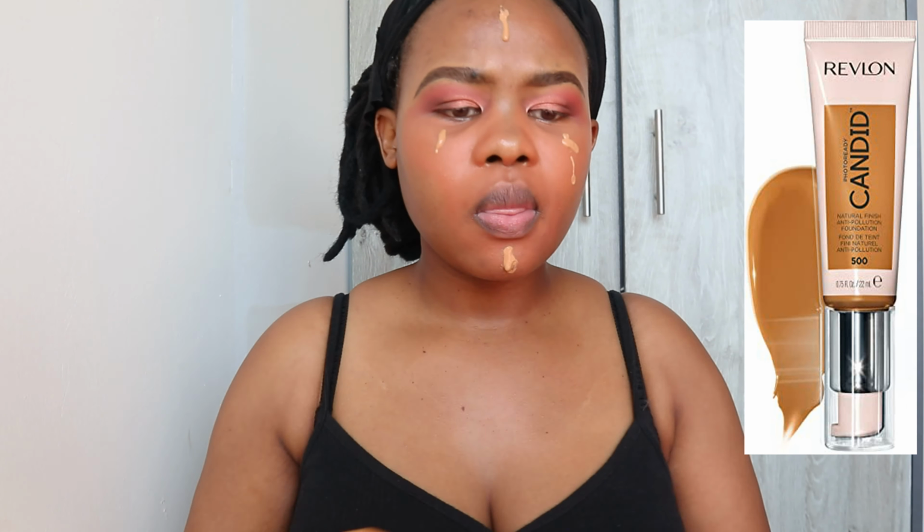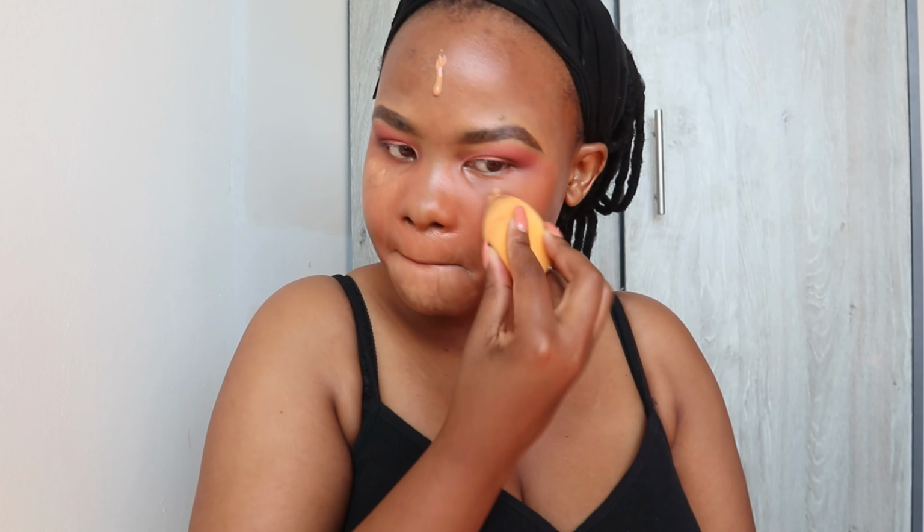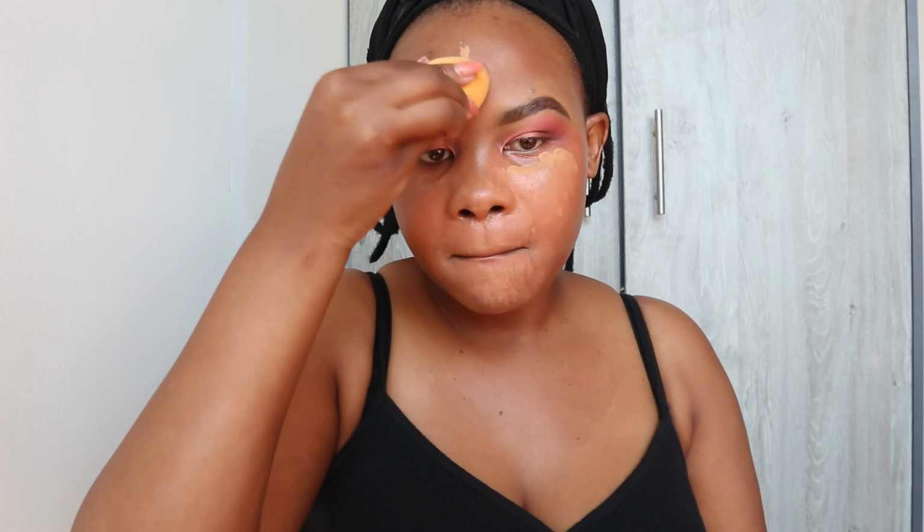I forgot to show you my foundation. So this is the Revlon Candid foundation in the shade 500. So I use a damp beauty blender to blend the foundation. If you've watched my previous video, you'll know that I use a damp beauty blender because it does a better job than a dry one. So I blend till I'm satisfied.